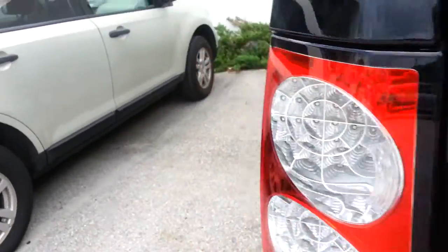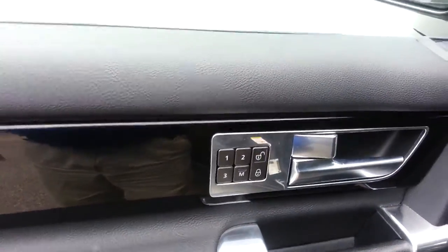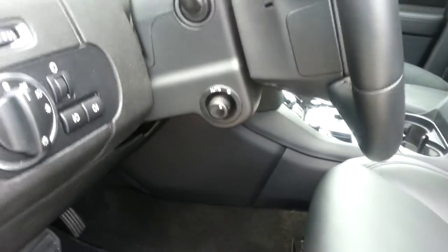Interior, I swear this back seat looks like it's never been sat in. Absolutely never. And you had requested very specifically pictures of the inside to show that it does have the memory seats. And there you go, there are the memory seats. And obviously the Harman Kardon stereo system, which, if you like listening to music, makes a big difference. Obviously navigation.